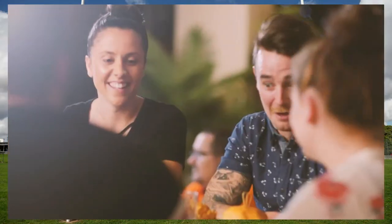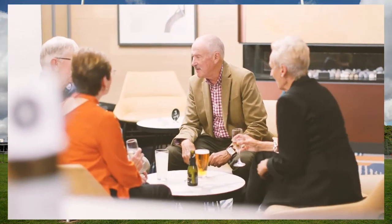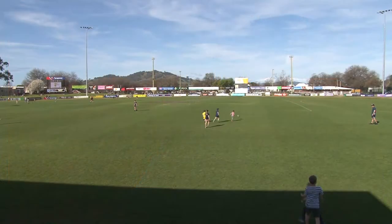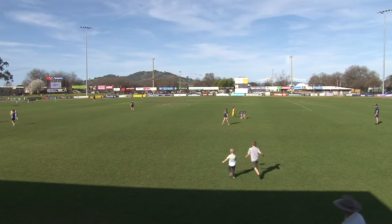Against the Yarrawonga Pigeons. Last round before the finals. But the Pigeons leading the way 45-8. Daniel Vaccaro, 37-point lead, and it could be more. Yeah, it definitely could be.